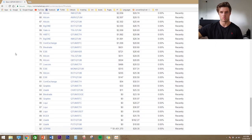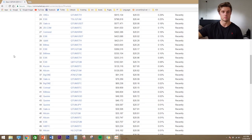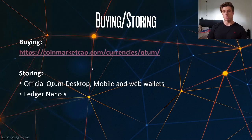If you look at most altcoins, they have only a small fraction of this. But to say, this is a very good sign for Qtum, because it means exchanges want the coin on their exchange. And in terms of storing, you've got quite a few options.